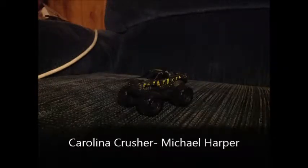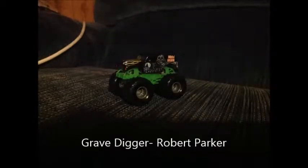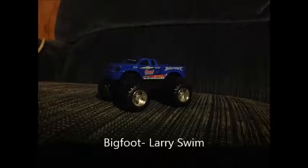The bad boy is here. Michael Harper in Carolina Crusher, with a new paint job for this year. The bad boys of Dodge are here. The defending championship truck, Todd Frolick, is here in Barefoot. Robert Parker in Gravedigger, a driver who recently made news about a change in the Digger camp. The new up-and-comer, the new gunslinger, Darren Basil is here in King Crunch. And last but certainly not least, Larry Swim in the most famous monster truck of all, Bigfoot. Man, 8 of the bad boys are here.